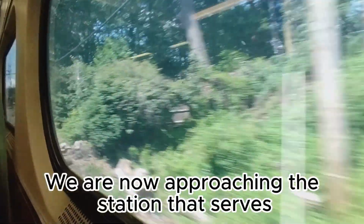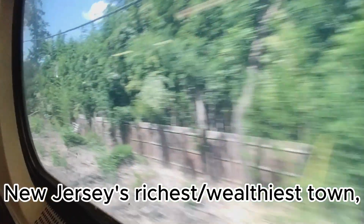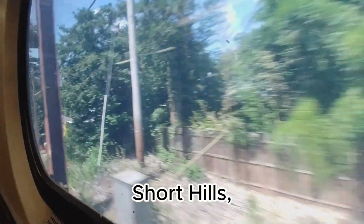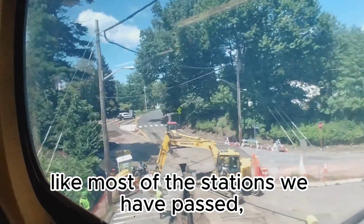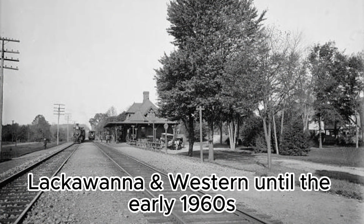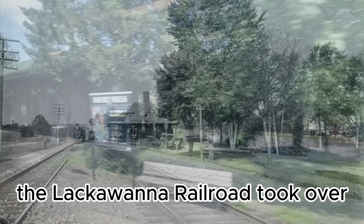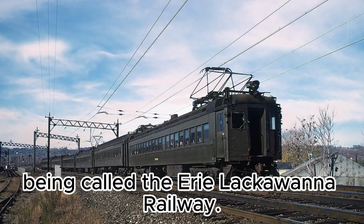We are now approaching the station that serves New Jersey's richest or wealthiest town, Short Hills. Short Hills, like most of the stations we have passed, was formerly used by the Delaware, Lackawanna, and Western until the early 1960s when their merger with the Erie Railroad took over, being called the Erie-Lackawanna Railway.